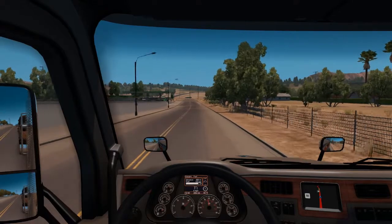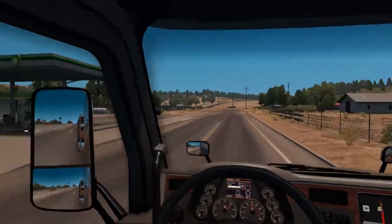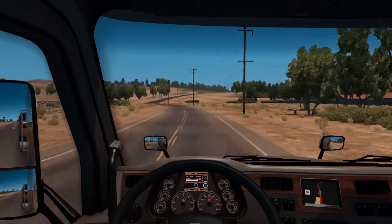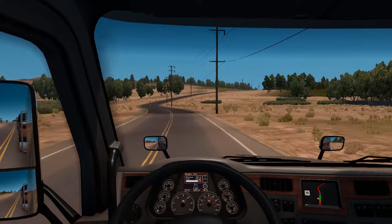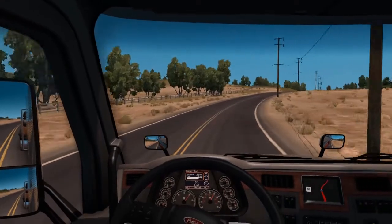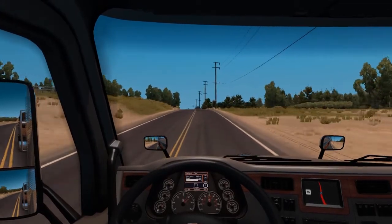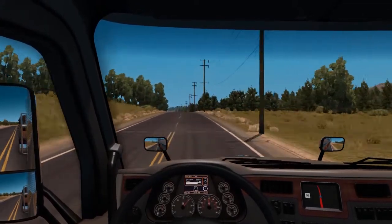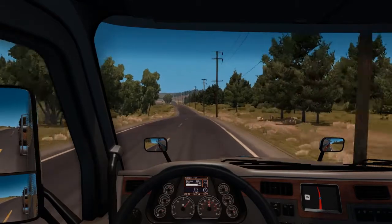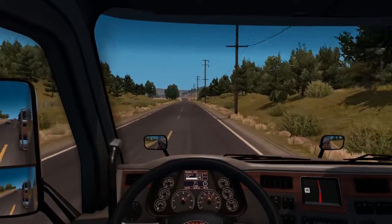Gas station here, we don't need any gas. Fuel, petrol, whatever you want to call it. It's the same damn thing. Just watch the scenery go by, talk for a while, listen to the radio, but I'm not about to do that on a video. Normally I listen to podcasts while I play this game. I guess I could talk about the podcasts I listen to.